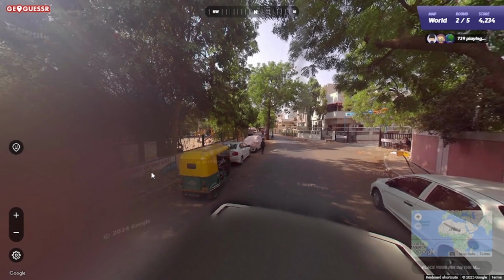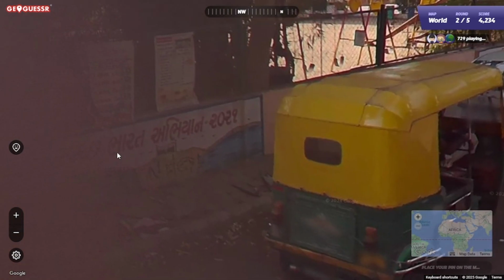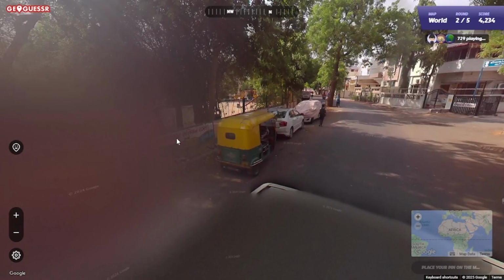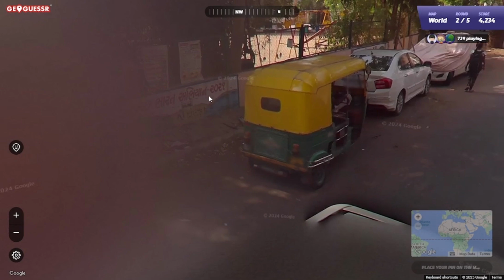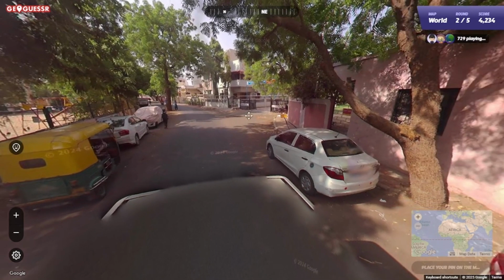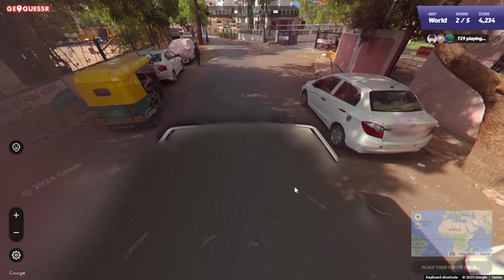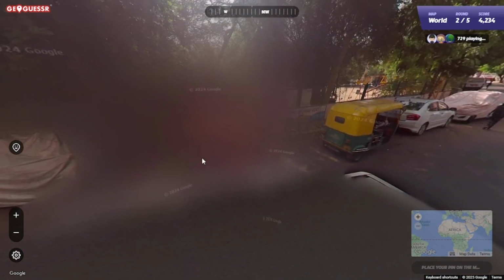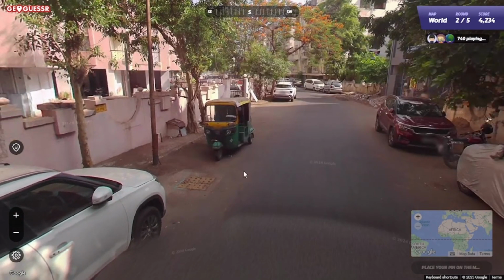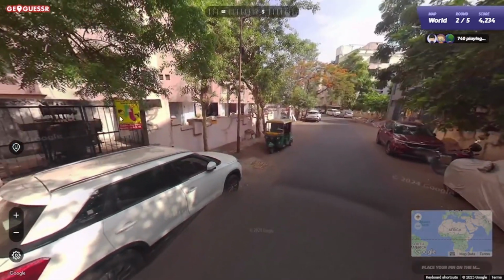Okay, right away I see this auto rickshaw and I see what looks to be a more Indian style writing. Looks like it's backwards. Maybe not. No, that's me just thinking. I do think that this is India. I know that we see this car meta with a lot of blurs all around India. The camera was really not that good. Appears as though we are driving on the left.